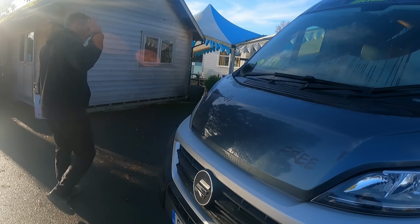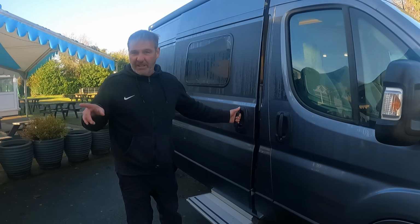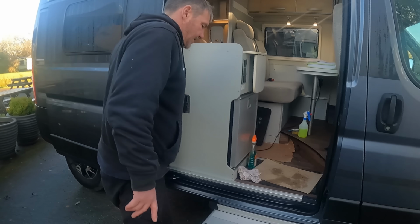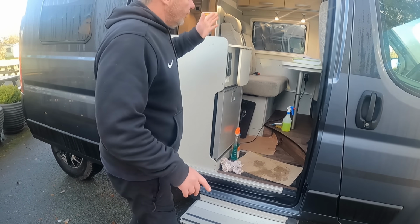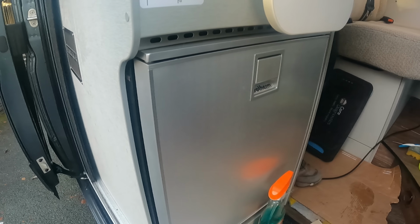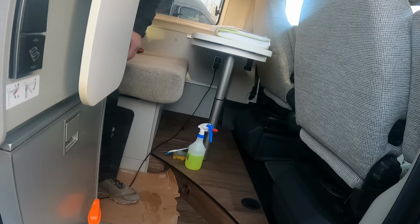Don't forget, this is the 3-berth cab. Now John was in the middle of cleaning this, getting ready for sale, and we stole it off him. So, looking familiar, isn't it? It is, yeah. Same sort of dinette area. Got the compressor fridge here. Oh yeah, did we mention the compressor fridge in the other one? No, we didn't. We'll do that in a sec.